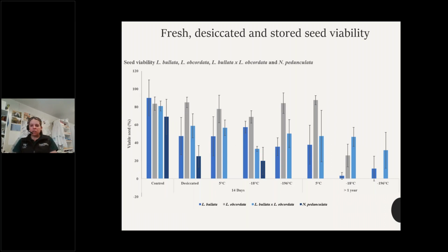So this is where research always gets a little bit depressing, because I'm basically showing you 4 years of my life in one graph. But here you go. There's the 4 years of my life in one graph for Lophomyrtus bullata, obcordata, also for the hybrid, and then there's 14 days for Neomyrtus.